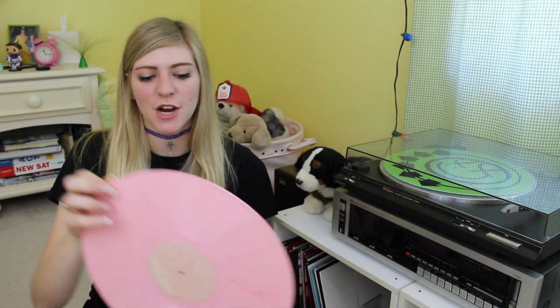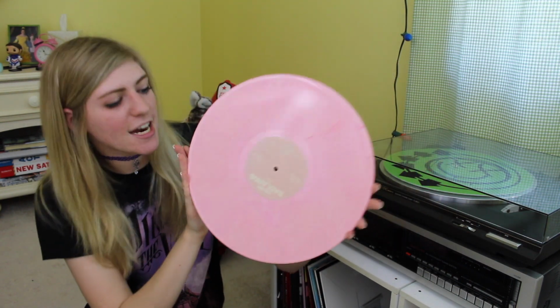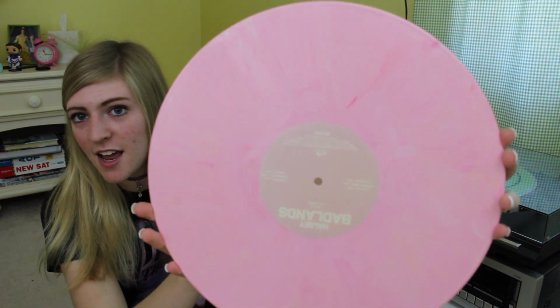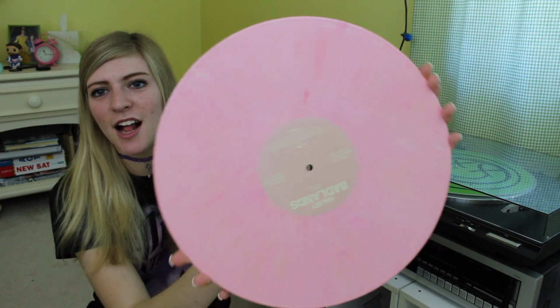And then the actual record is this really cool bubblegum pink. And I don't know if you guys can tell, but it's actually not just bubblegum pink. It has these little paint splatter bits on it. I don't know if you guys can even see that. It's kind of showing up, but it looks really, really cool and it's spinning, and I like that it's a little more than just pink. It has some splatter on there.